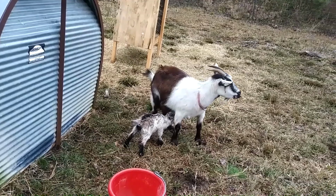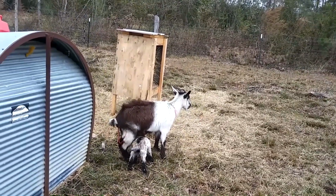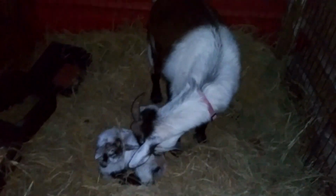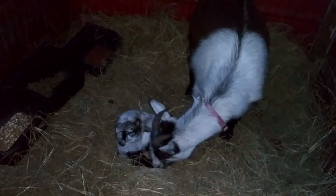Good job, Daisy. Oh, bless. He's so new he can't even hardly stand up. Hey, Mama. This is our newest little baby sleeping. Oh, precious. Yes, that's your baby. Yeah, you checking him out too? What is it, Otis? What is it, little man? It is so sweet.